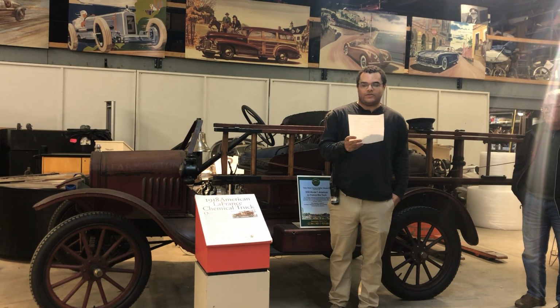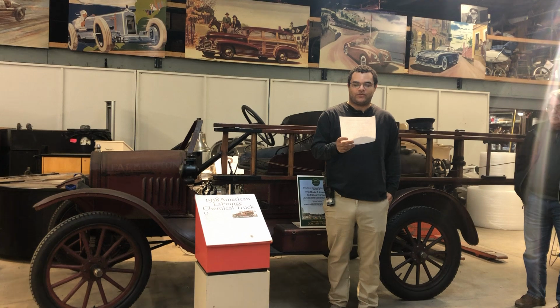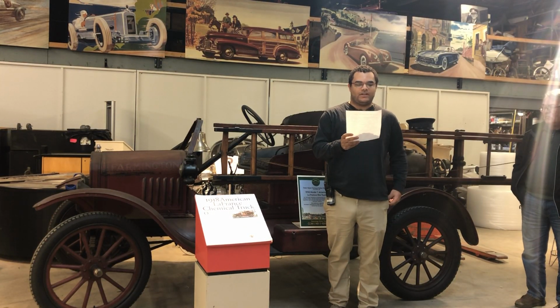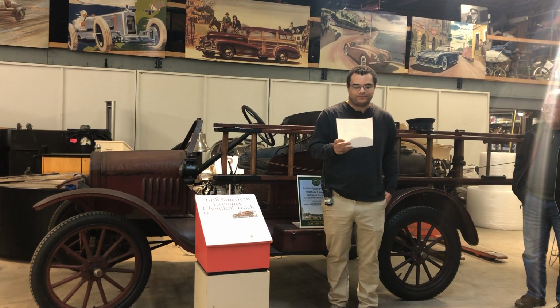Using the Ford Model T conversion as their firefighting vehicle was much more cost effective compared to other fire vehicle manufacturers during this time. Due to its reliability and low cost, the Model T was frequently the first motorized fire apparatus in many small communities. In addition to chemical vehicles, American-LaFrance offered chief cars, hose wagons, and pumpers.